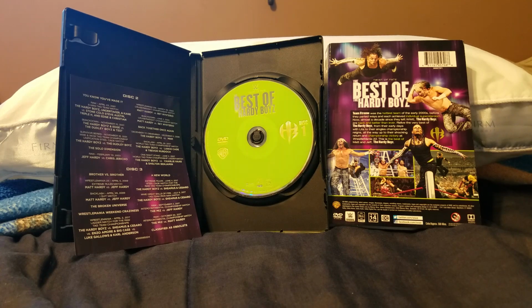And then, of course, they have two matches with The Miz on here, with them both challenging him for the Intercontinental Championship with Jeff Hardy and Matt Hardy. The Jeff Hardy match was good. The finish was awesome with Miz beautifully countering the Twist of Fate into the Skull Crusher finale. So that was good stuff right there.